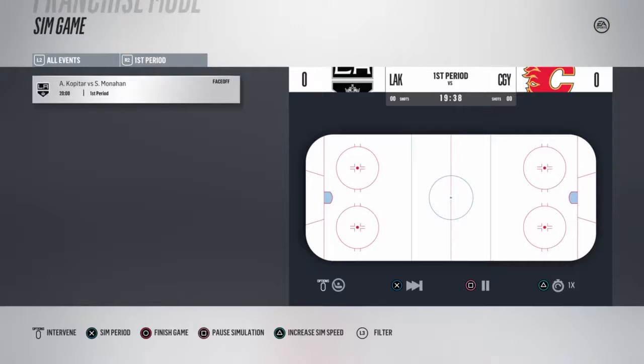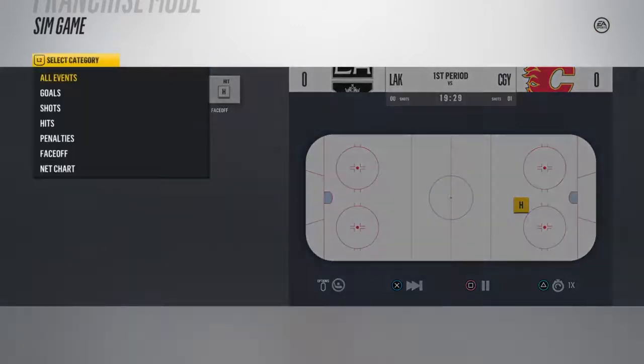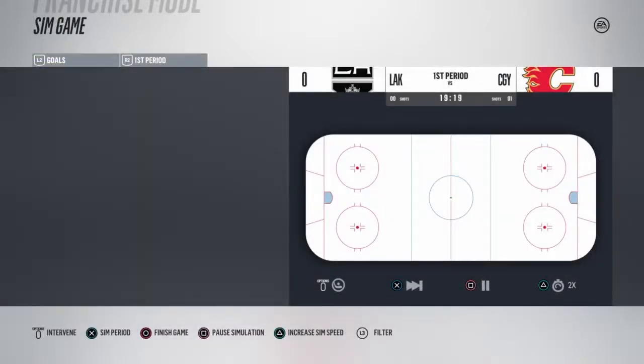So here we go. This is our home opener against the Los Angeles Kings. And we have a home-and-home series with them here to start the 2018-19 season. So first game at home, home opener. It's always nice to win that one in front of our home crowd. So hopefully we can do that here.